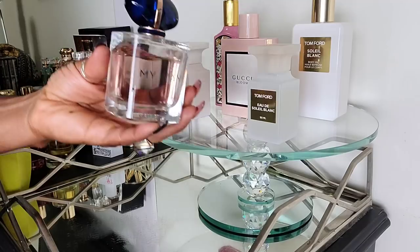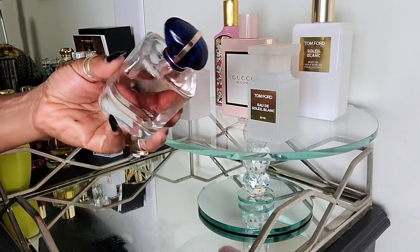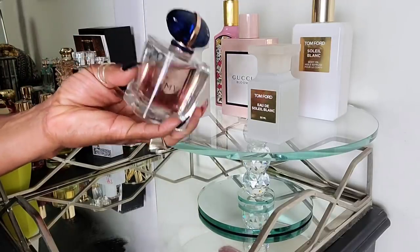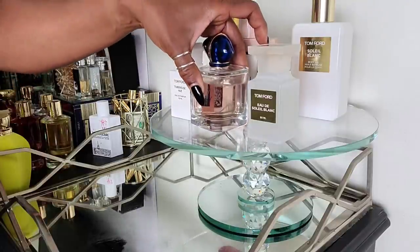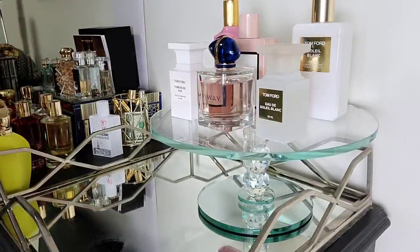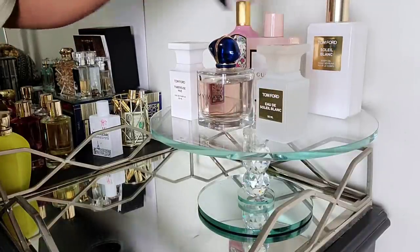All right, so let's add another one. Let's go ahead and add My Way from Giorgio Armani. As you see, I used this quite a bit last spring. I do like this fragrance. I will get the intense once this is used at least halfway. I don't want to get the intense until we knock this one down. All right, so what else are we going to add? That's a little pink floral. Let's put these back.